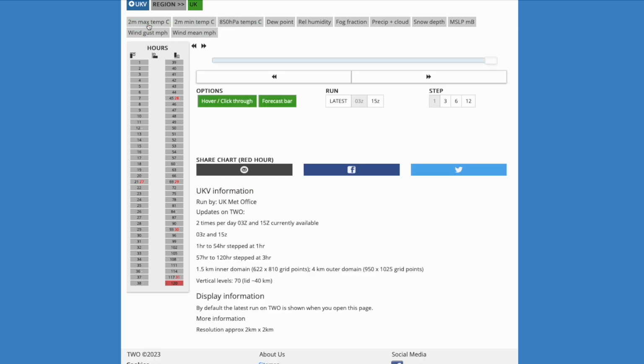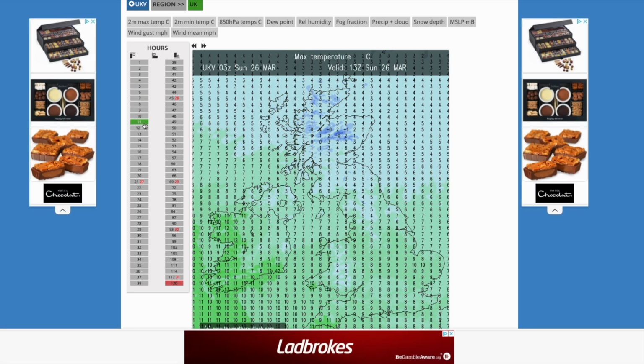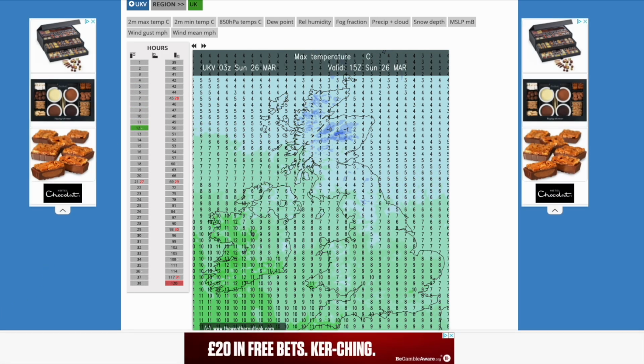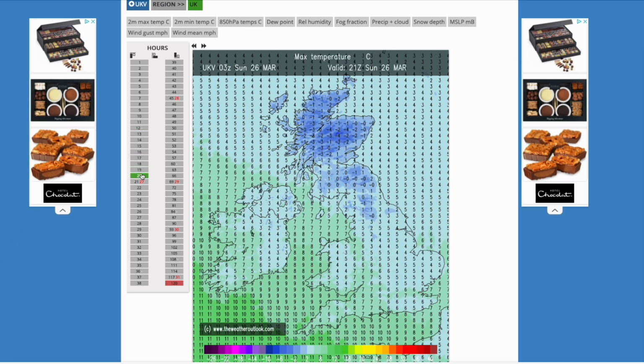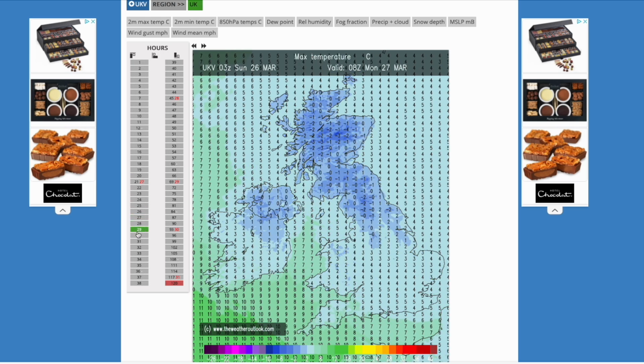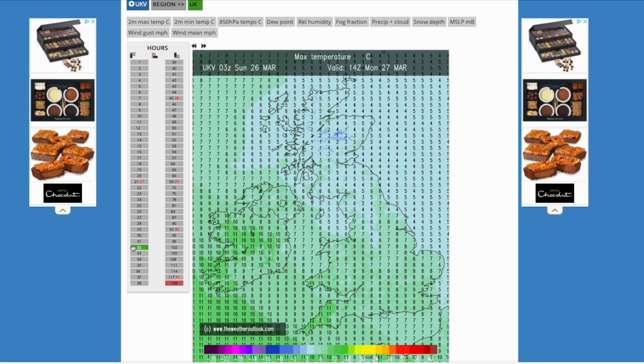Now, if we do look at the max temperatures over the course of the next couple of days, you can see this afternoon not getting much above sort of 8 to 10 degrees as we've got a lot of cloud around and that cold air mass drifting in. Overnight, as I said, most areas will drop down close towards freezing. Maybe the far south and west holding off a bit because this UKV has a bit more cloud, but touching sort of 2 to 4 degrees there. Anywhere we see clearer skies, we'll see it drop towards freezing, especially in the north and the east.